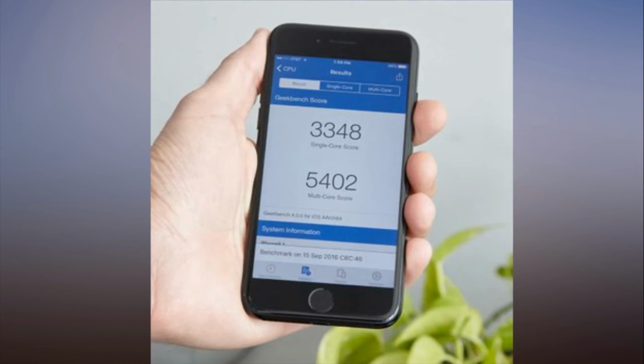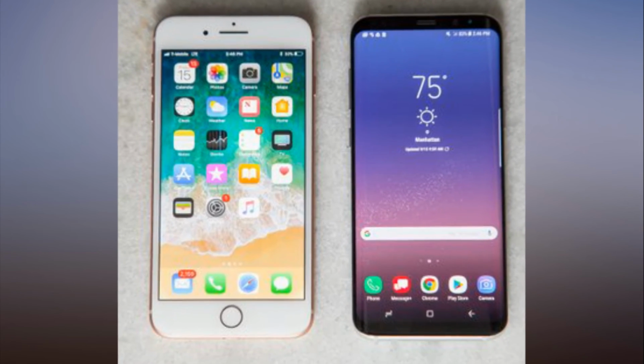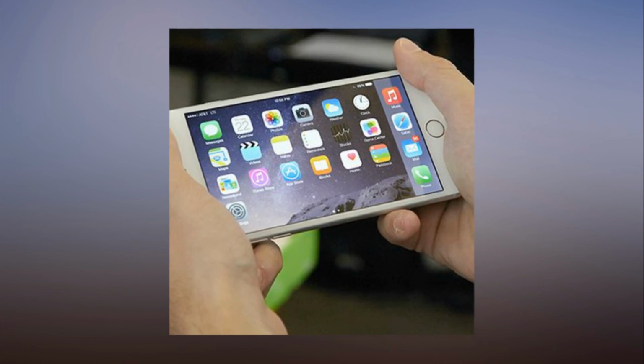Of course, there are lots of ways to measure performance, but based on our testing thus far, the iPhone 8 is easily the fastest phone ever. Now everyone else has to play catch-up.